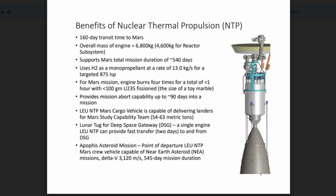Okay, so going through the bullet points here, all of this is great. It looks awesome. Mars missions are faster. The engines are lighter. We can carry heavier stuff. The mission turnaround time is faster. But I'm going down to this last bullet point, and I'm seeing something called the Apophis asteroid mission. First of all, I need to know what LEU is. I don't know what an LEU is. Okay. What's an LEU?